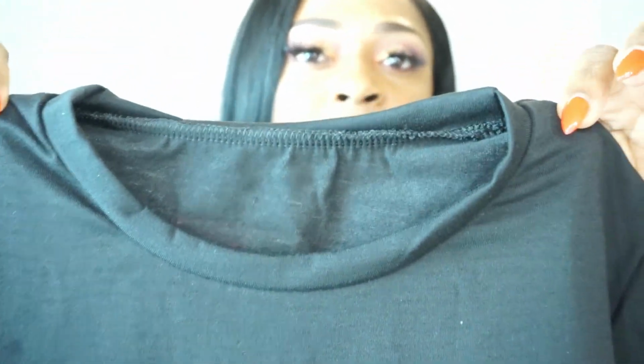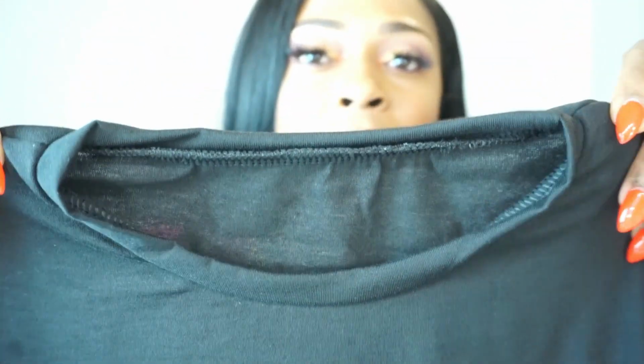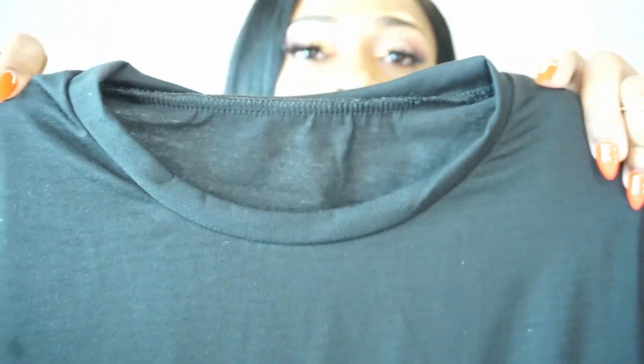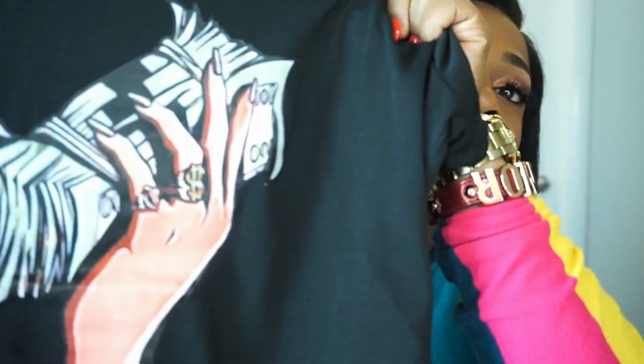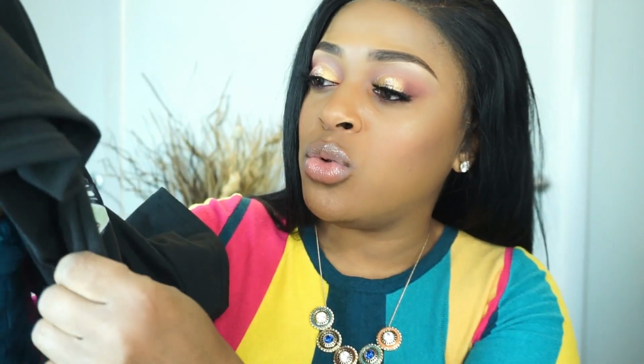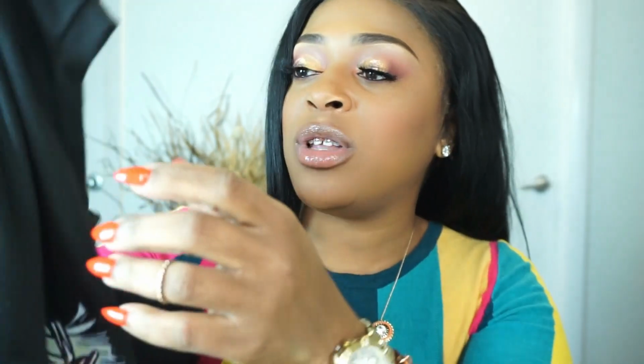Look at the neckline. This is so wide. Like, look at this. This is so wide. The picture, it is so stiff and rough. It feels like canvas. That's how bad it is feeling. It feels so bad, like canvas. I love the painting. I love the picture rather, but it is just not refined. It is really not refined.